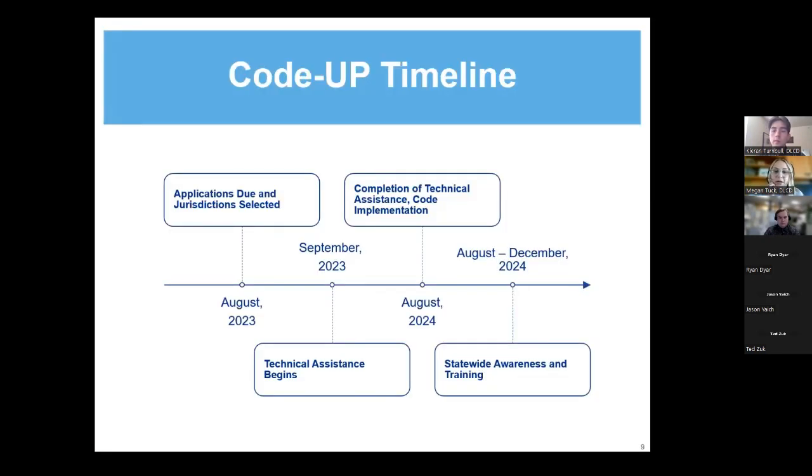For more of a broad CodeUp timeline, as I said, applications are due at the end of August 18th, and jurisdictions will be selected at the end of August. Technical assistance will then begin in September 2023. That process will be launched. And the completion of technical assistance and eventual code implementation will be done by August 2024.